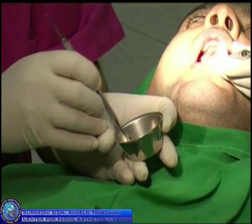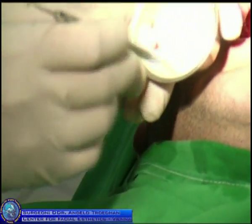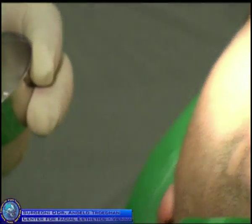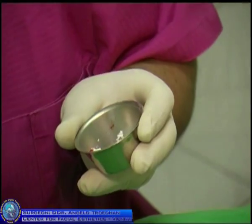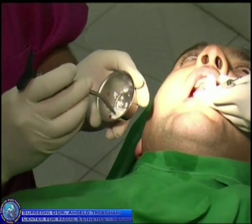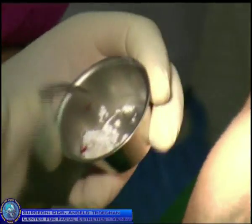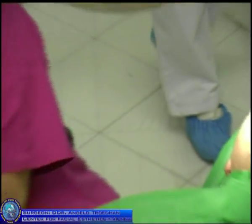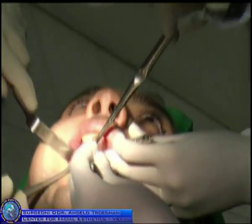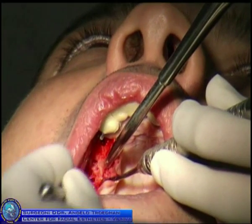Then we mix it with the autologous bone, with very, very little autologous bone. Okay, and then I have here an amalgam syringe. And start to do the plugging of the material. So I insert it here and just press.